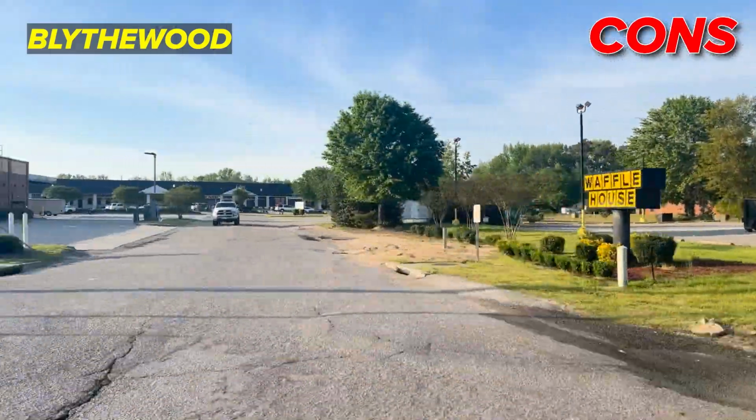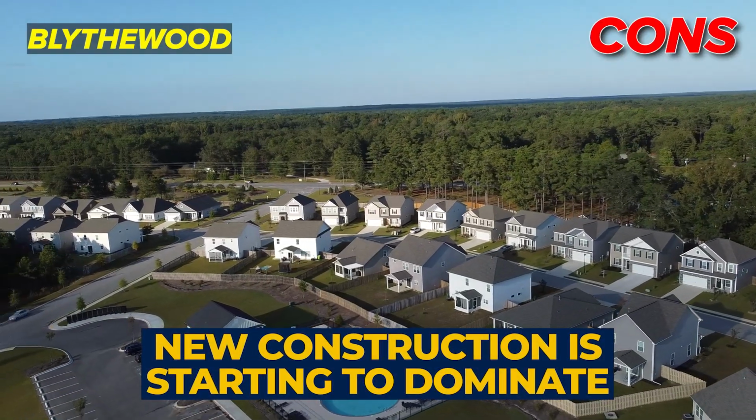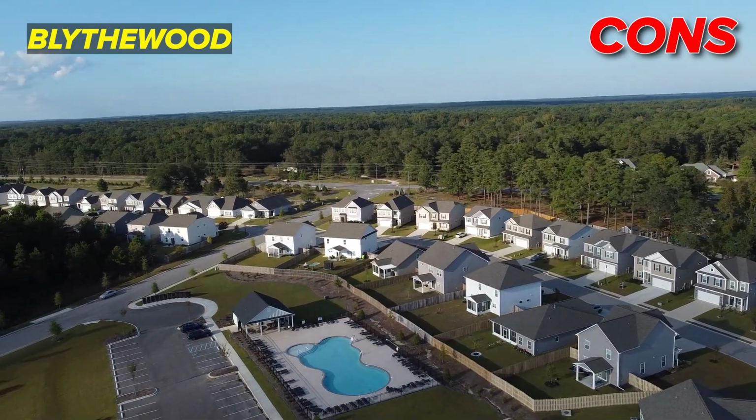Right now, there is limited retail or dining, though that's slowly changing, but many feel they have to leave the area for those bigger stores. New construction is starting to dominate. While some buyers love this, others just find it repetitive. It can feel a bit isolated if you're used to big city life. And again, with that growth, it's going to be changing rapidly as this Scout plant develops.